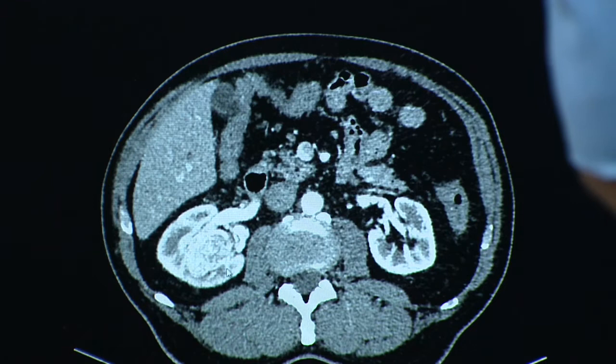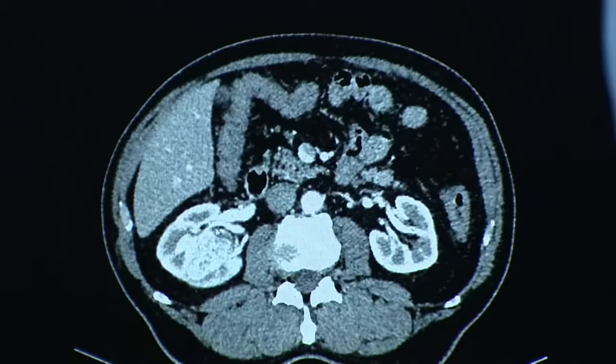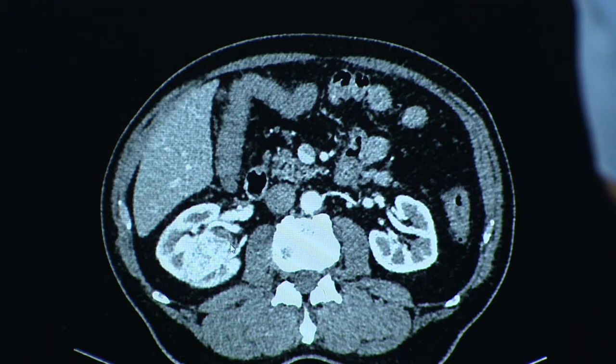I'll go over the vascularity of this in a little while, but let's look at the contour of the tumor right here. It is almost to the surface posteriorly, right up to here, so it is pretty much at the surface. Here is the tumor, and here is the tumor.